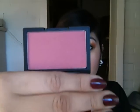And I'm also going to be doing a tutorial on this look right now. This is at the end of the video if you guys want to check that out. I'm going to be using the blush and the eyeshadow palette. As I was saying, this is a blush that I got. This is what it looks like, and it comes with a little mirror.